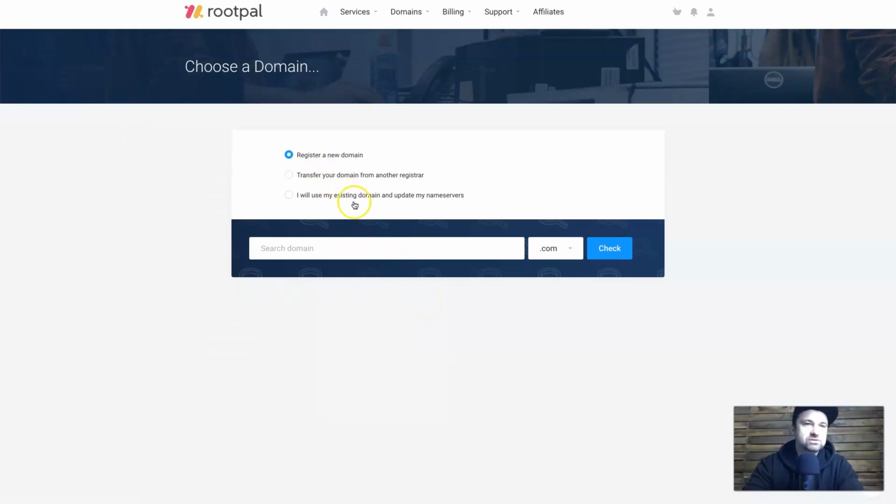Now you can either register a new domain with Rootpal if you wish. You could type it in here and search it. You could also transfer your domain from another domain registrar. So if you've purchased it and you want it to be hosted on Rootpal, or else there's the last choice, which is using your existing domain and updating your name service, which is actually what I've done. To do that as well, it's really easy to do. I'll show you in a second.